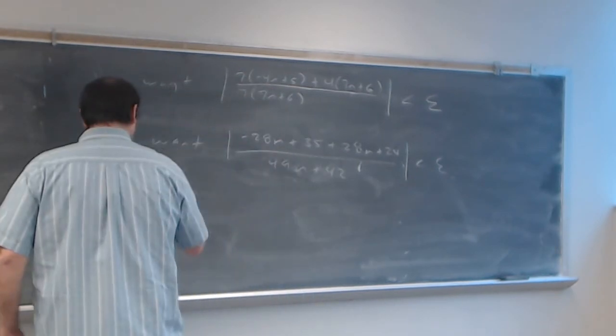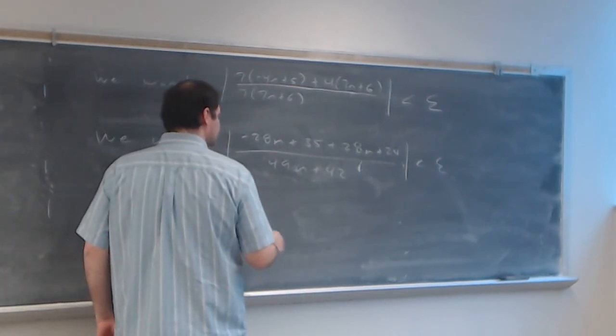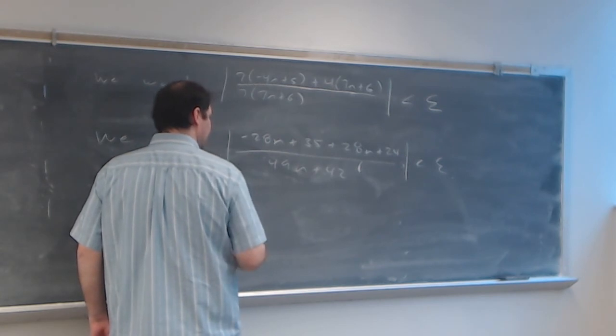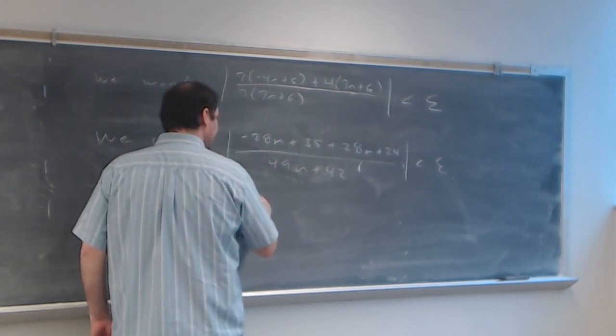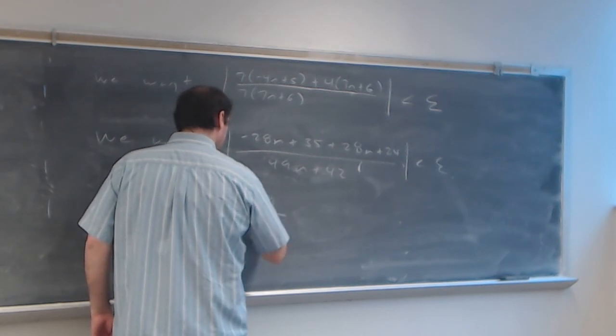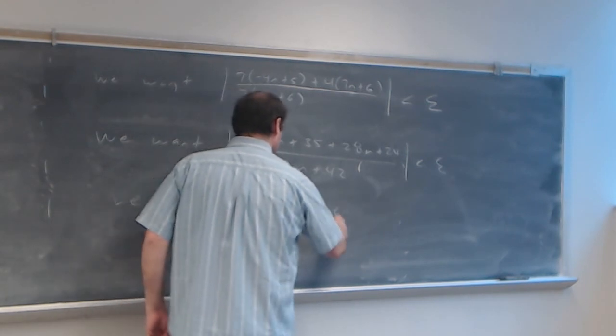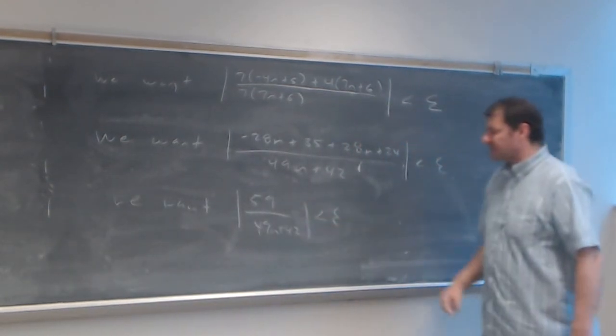So simplifying that, the minus 28n plus 28n yields 0. So the top becomes the absolute value of, what is that? It's 59, is it not? Over 49n plus 42. We want that to be less than epsilon. But now I can simplify this a little further.